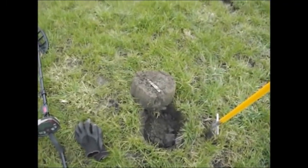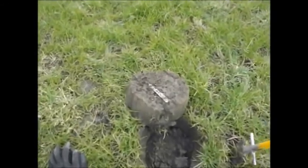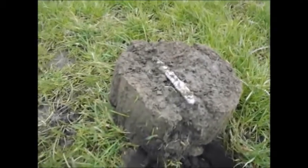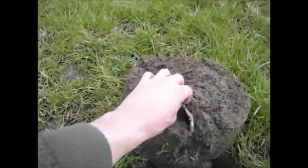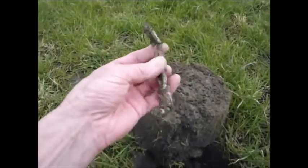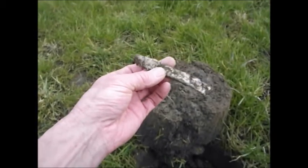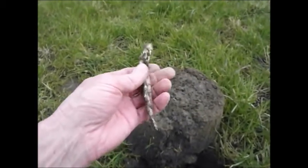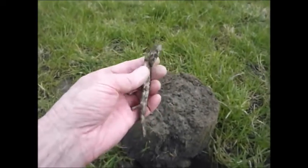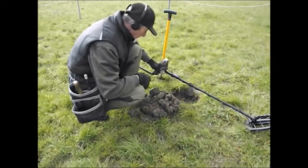Well, first rubbish of the day. I think it's just a piece of aluminium strip. I'll let you have a look at that. About 5 inches deep. But that's all it is. Nothing exciting, I'm afraid. I'll have a closer look at it later on, but okay, not very interesting. Sorry about that.